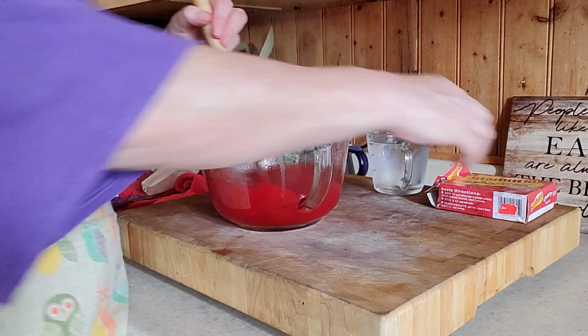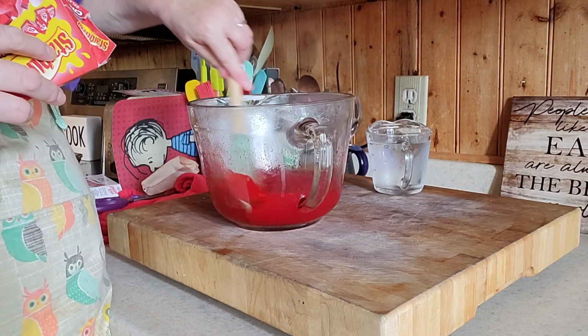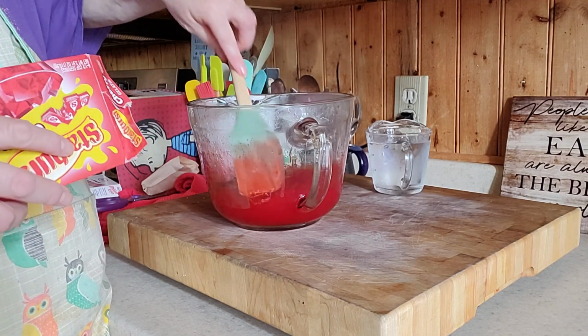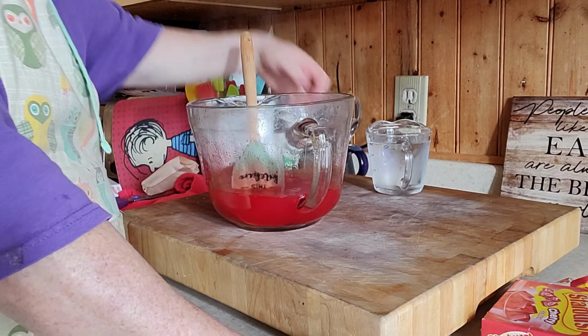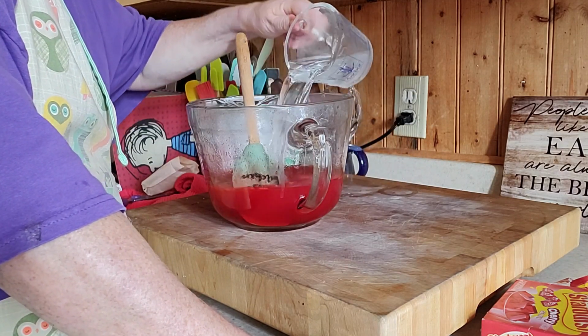Okay, do I have to do this for 2 minutes? Okay. Add 1.5 cups boiling water to package. Stir until completely dissolved. About 2 minutes. Oh, I think it's all dissolved. Okay. Add 1.5 cups of cold water. There's one.